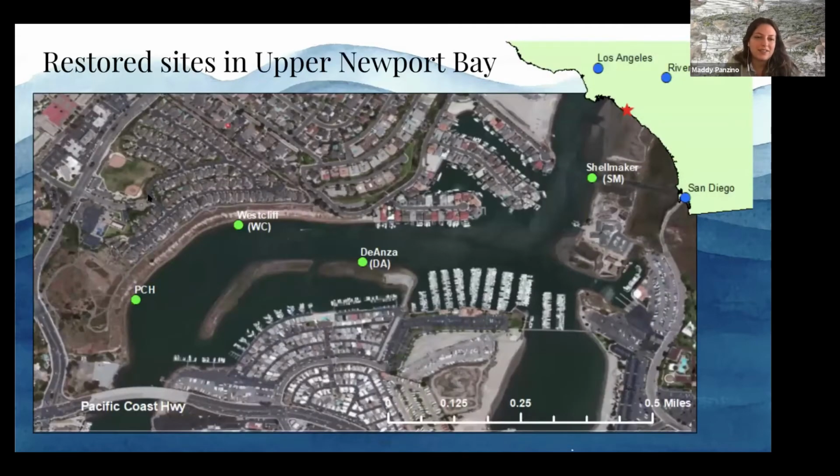So now zooming in on that, there were 4 sites where the restoration was installed. It wasn't installed over the entire bay, just at these 4 sites, these 4 green dots. So PCH and Westcliff are 2 sites that are really accessible to the public, and so there's a lot of human interaction with these 2 sites. And this site, De Anza, is behind this housing tract. So it gets some use, but it's harder to get to.